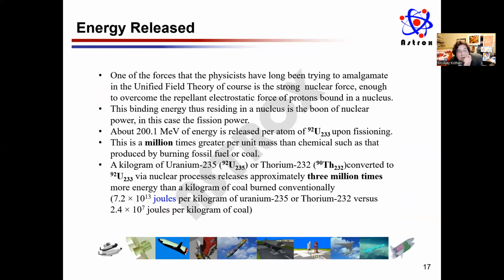All right, so now this is the force, and we already talked about what that force is. It creates 200 MeV of energy per atom. This is 1,000,000 times greater per unit mass than chemical fuels, like oil, hydrogen, RP, JP, methane, etc., and of course 3 million times more per unit mass than coal. So this is sort of a no-brainer in terms of using it.